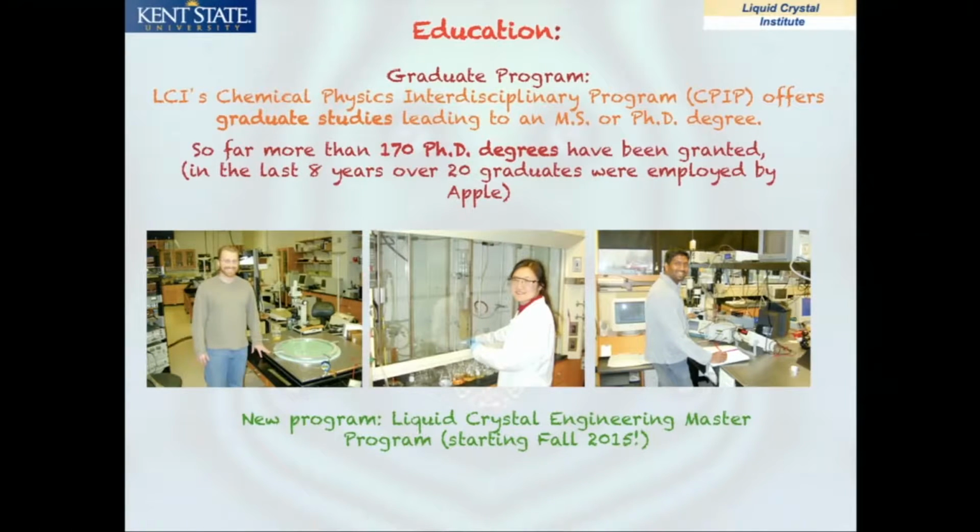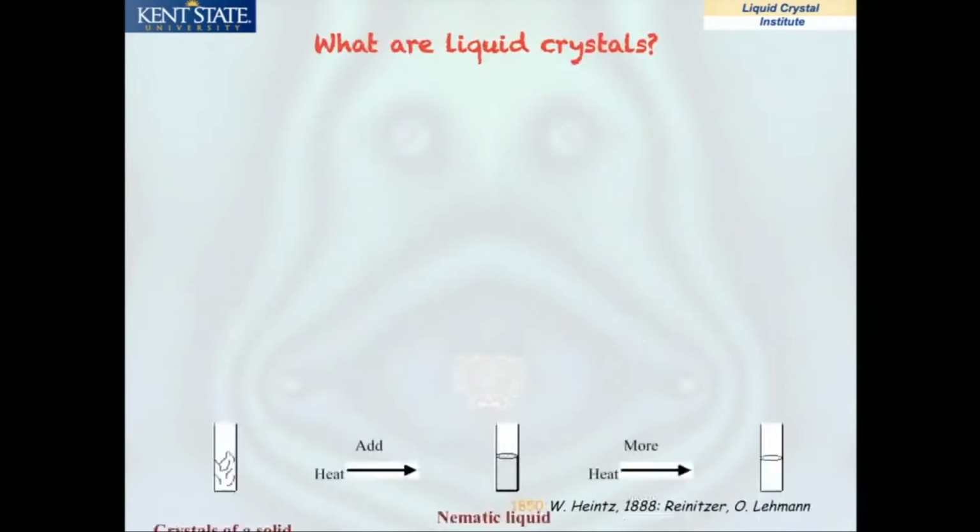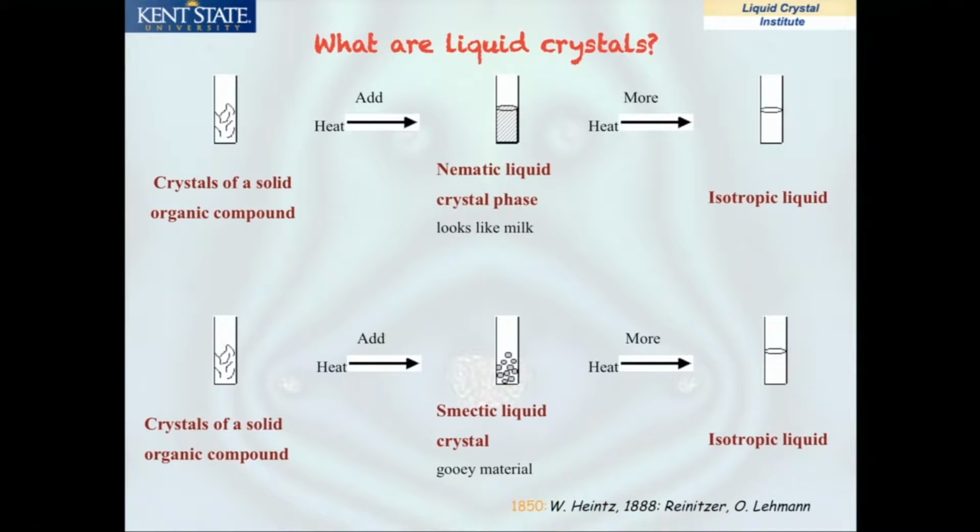Now this year we just started a new program. It's liquid crystal engineering, in case anyone would be interested. It's a master's program which will start this fall. And if you want to see more, you can see it on the website.